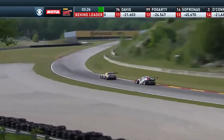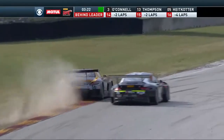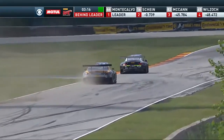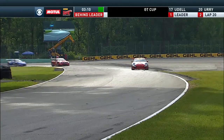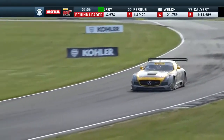This is the corner that's really been giving Monte Carlo fits. It's subtle there, but he just tried to straighten his hands a little bit, felt a little bit of a wobble in the back, straightened his hands, runs wide, and Michael Shine pounces. Boy, Shine has made up a lot of time in this one. And it's not been his lap time. It's just Frankie has really just fallen off the pace a little bit.